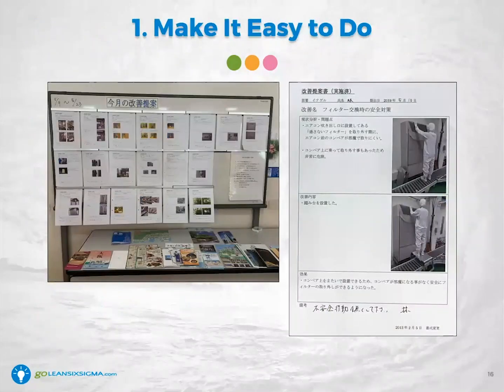So make it easy to do. These images are from a company called Ohno Foods based in Japan. And Tracy and I recently toured Ohno Foods, and their standard work culture was very strong, very powerful, and on display everywhere. And this particular board full of updates to standard work was in one of their cafeterias. And these are all documented improvements put forward by workers.